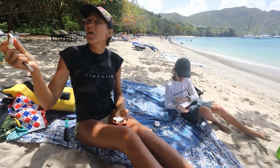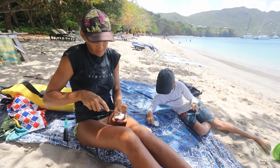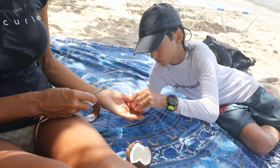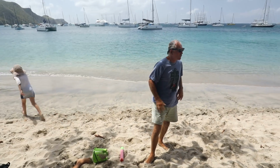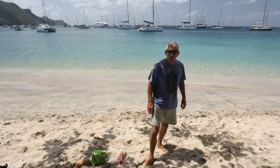A bit for Lucy. Just smashed open a coconut with the boys and we're eating it. Thank you. What do you reckon? It's 29 degrees here today. Yeah, but what about the coconut?